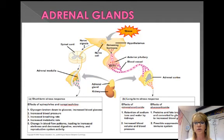The adrenal gland is located on the top of the kidneys. There are 2 glands in one, the adrenal medulla and the adrenal cortex. The adrenal medulla produces fight or flight hormones, which are released in response to stress: epinephrine or adrenaline, and norepinephrine or noradrenaline. This is a short-term reaction to stress.